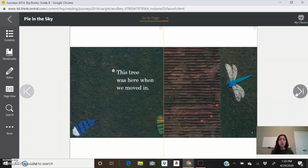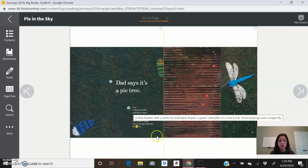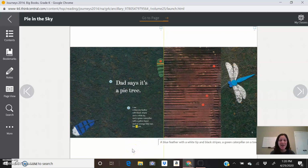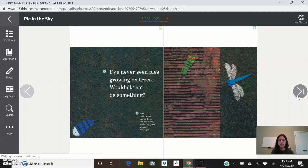This tree was here when we moved in. Dad says it's a pie tree. I see a blue jay feather with black stripes and a white tip, and a green caterpillar with a yellow band and an orange false eye. But no pie. I've never seen pies growing on trees.